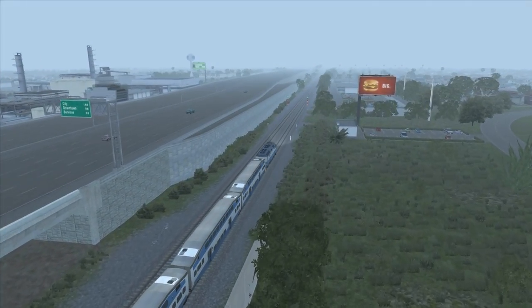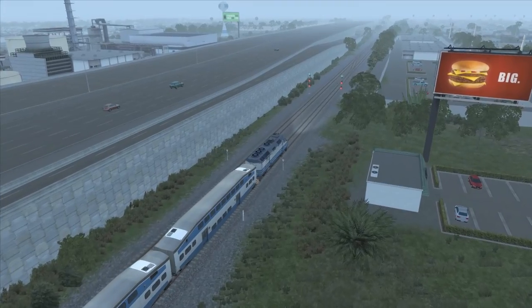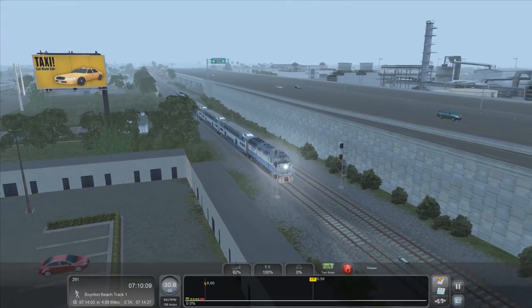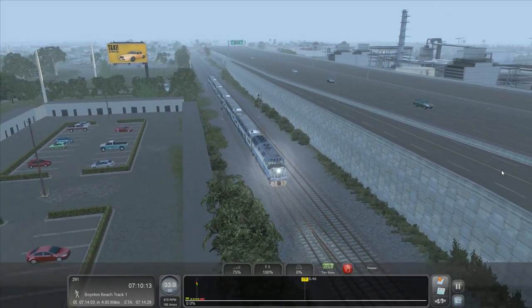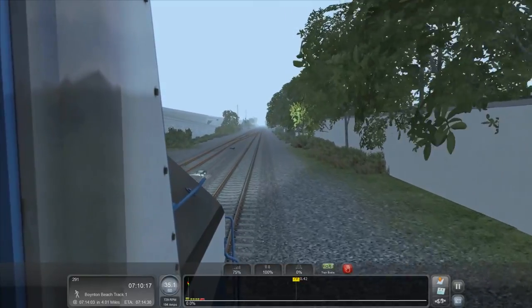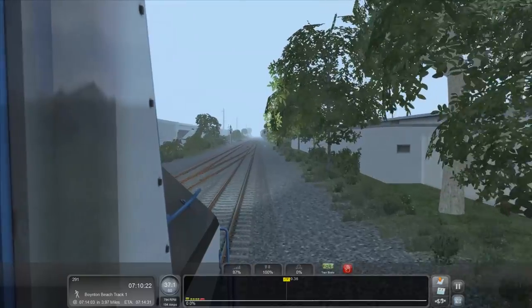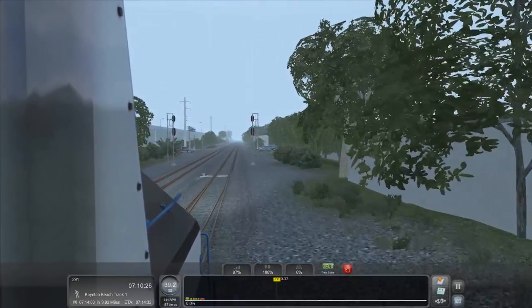Another Big Mac. I love the way they don't put Big Mac, they just show you a picture of a Big Mac and then put Big next to it. How to get around advertising. Fantastic. Swallow it up. I want to keep getting my timeless bonus.